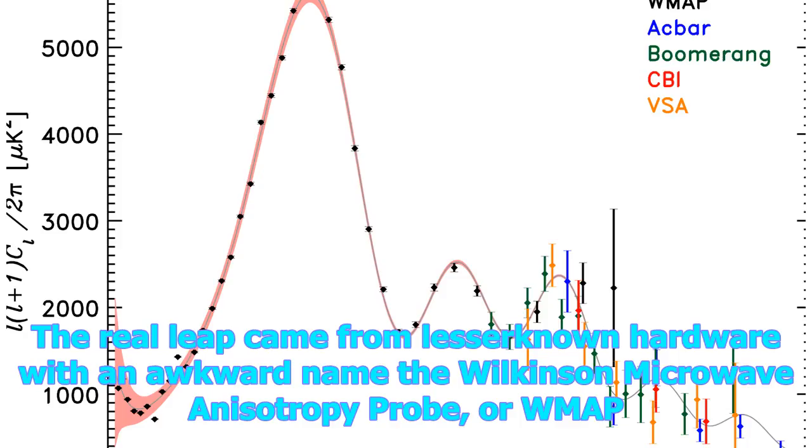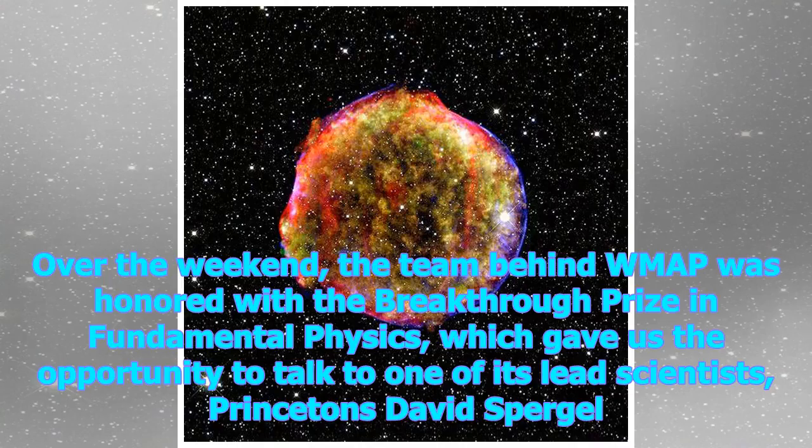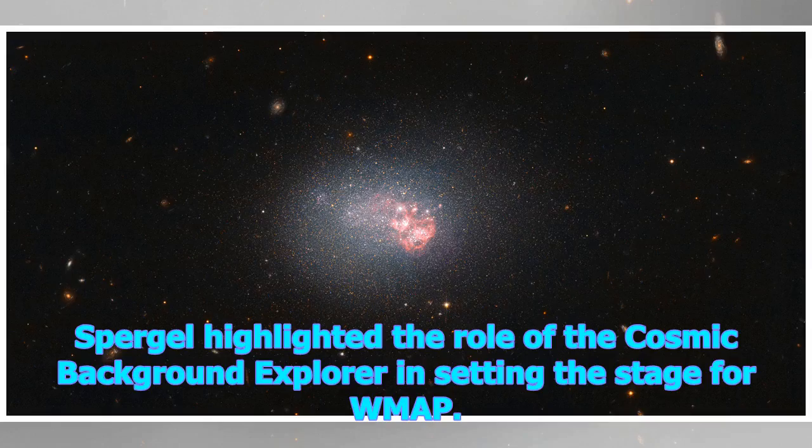The real leap came from lesser-known hardware with an awkward name, the Wilkinson Microwave Anisotropy Probe, or WMAP. By giving us the first detailed look at the CMB, WMAP answered everything: the age of the universe, what it's made of, its geometry, and more. Over the weekend, the team behind WMAP was honored with a Breakthrough Prize in Fundamental Physics, which gave us the opportunity to talk to one of its lead scientists, Princeton's David Spergel.